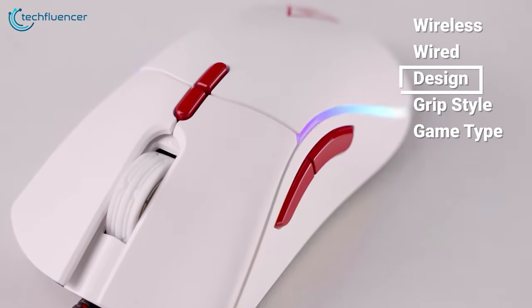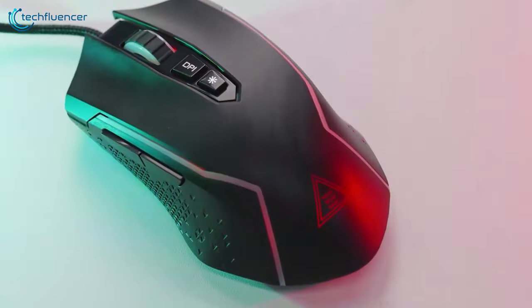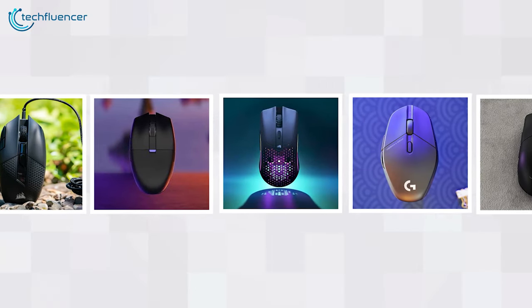The design also attracts gamers when it comes to purchasing a new mouse, so if you're into looks, then here are our top 10 best design mice.